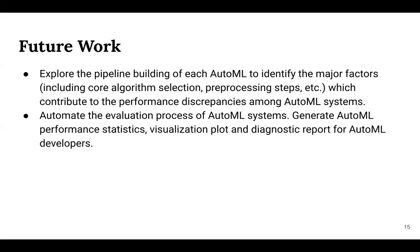We would also like to automate the evaluation process of AutoML systems, because until now, the evaluation of AutoML systems has been conducted manually, which is rather time consuming and requires a lot of effort. We want to automate the whole process so the end users of such a product can initialize and accomplish the evaluation of AutoML systems with just a few clicks or one line of code. And we want these products to generate AutoML performance statistics, visualization plots, and diagnostic reports for the developers of AutoML systems.